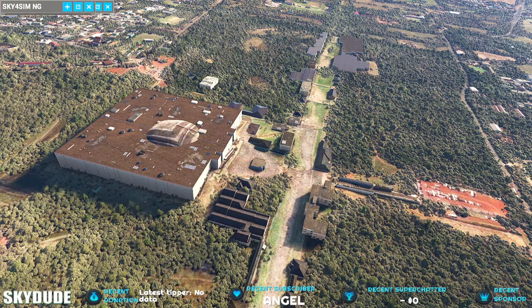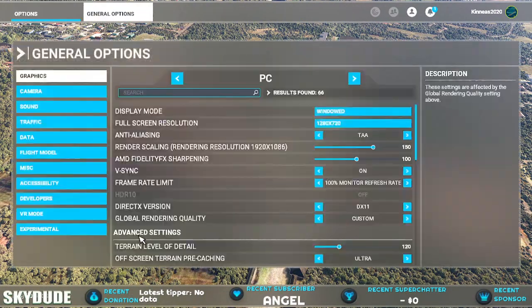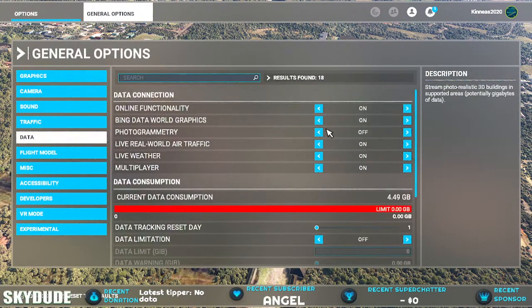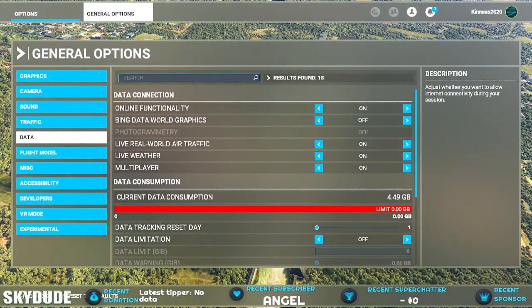More of us turning off photogrammetry due to performance. All right, well, let's try turning that off. See what happens. That'd be what we want, right? We want the photogrammetry, right? Bing data, world graphics on, and photogrammetry off. What does that do? Photogrammetry looks much better than autogen to me.